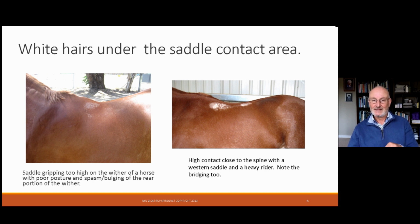The one on the right indicates a lot of heavy contact close to the spine. It's a bit back on the wither, suggesting that the front part of the saddle is not really well supported, and that also we've got more dense areas at the front and the back and less so through the center, suggesting that it's bridging. And that bridging could have been partly because the horse was bending up its back under the saddle, tensing under the saddle to cope with that pain, or it could be that the saddle was not equivalent to the shape of the horse's back in the first place.